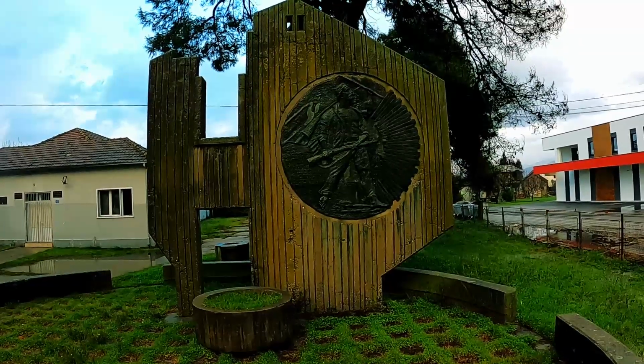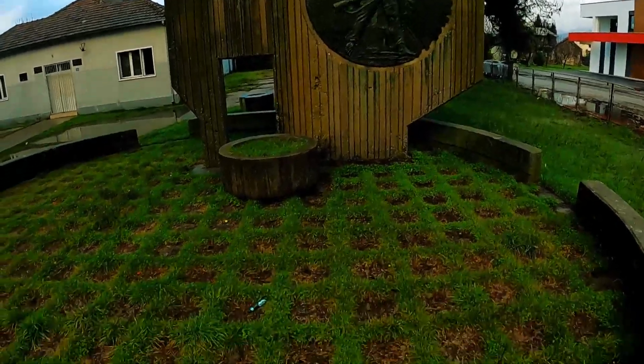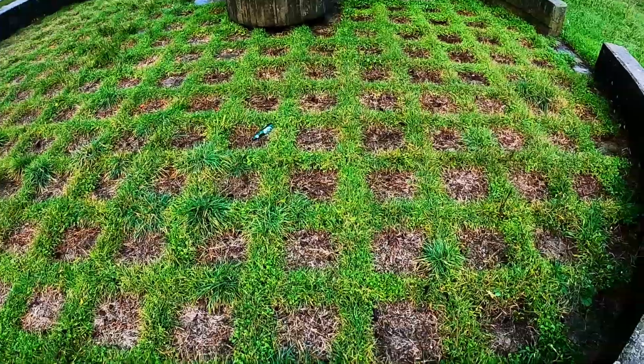This one has a big metal plaque on it with a partisan from the Second World War, and another one behind it waving a flag. And I guess this is what happens when you've got a piece of pavement and you don't maintain it for 50 odd years.